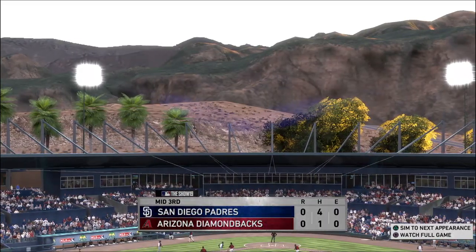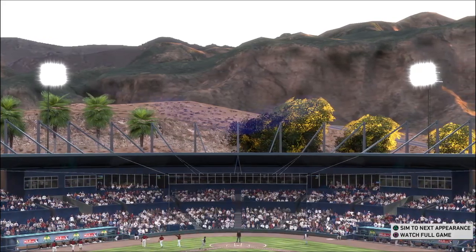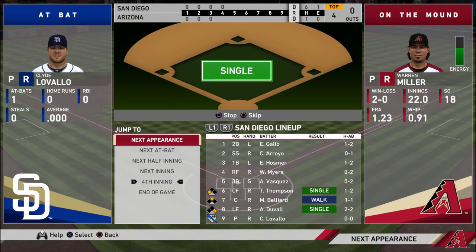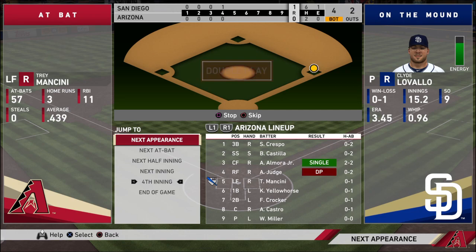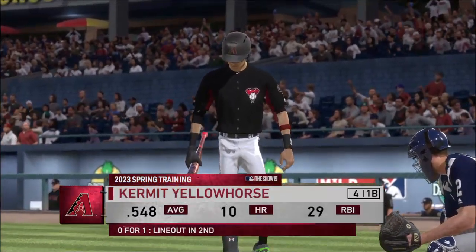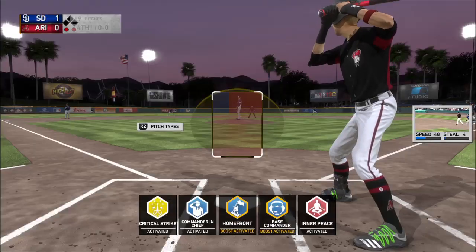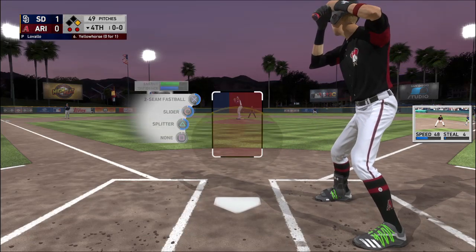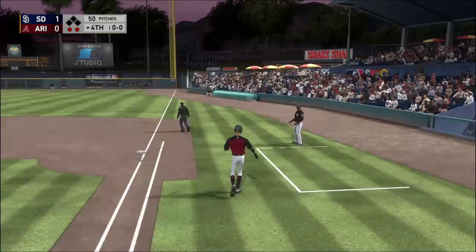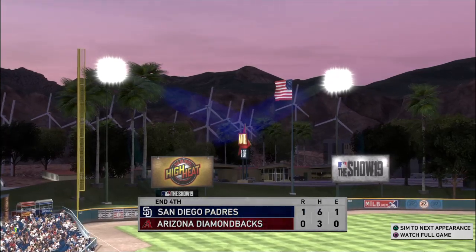Home half of the third coming up. No score. Digging in now, Kermit Yellow Horse. The first baseman, number four, Kermit Yellow Horse. Halfway to 100 pitches, here it is. Slapped hard the opposite way. Duvall is there, and he'll make the catch to retire the side. One left for Arizona. They're on the short end of a 1-0 score.